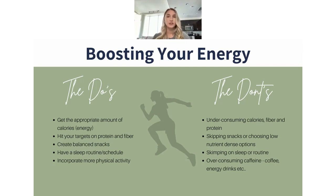You eat desserts that you didn't plan on. You eat a lot of things that weren't planned on, and you suffered all the way up until dinner to get to that point when you could have just been eating more balanced snacks, and you'd be able to be more in control of those choices at dinner and be able to feel full and satiated throughout the evening. So getting the appropriate amount of calories first and foremost, because calories are your energy.